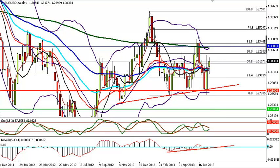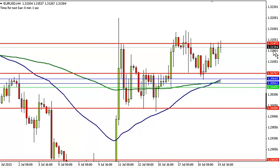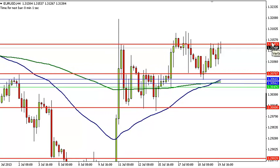So it is all a little bit tricky at the moment. This is the same pair on a 4-hour chart. And this is what I was saying about we could be on for the start of summer ranges. And range trading is not that difficult. The difficulty is knowing when we've moved from a trend to a range.